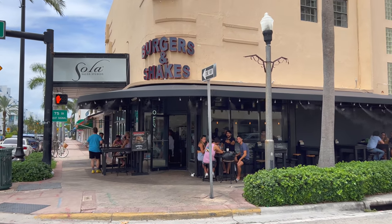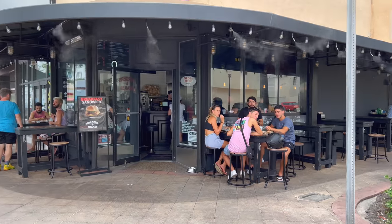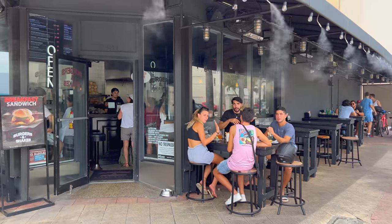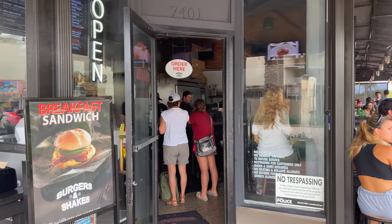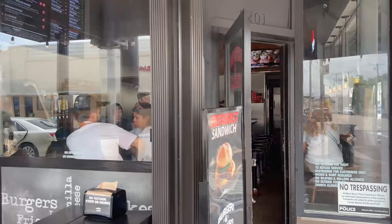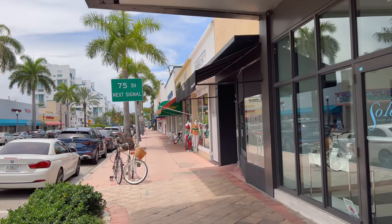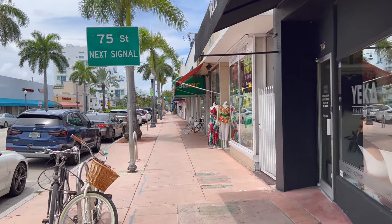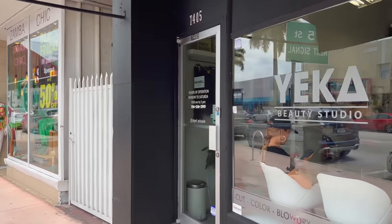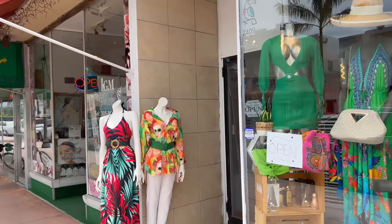Burgers and shakes. How is this spot? Good? Okay. Looks chill in here. Also love that they have these water spouts. Keep everyone cool. And we got Subway here, a beauty studio. There's also a day spa.